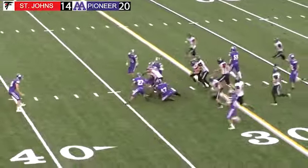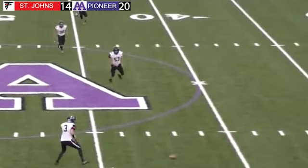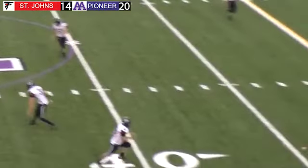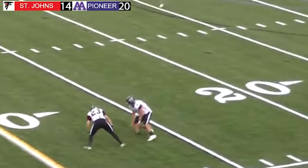Medlock bounces off of a few tacklers. He gets all the way out to the 35-yard line. Medlock got yards after first contact, he had some people grabbing him at the 25-yard line. He made it all the way out to the 35, as he is a powerful runner.